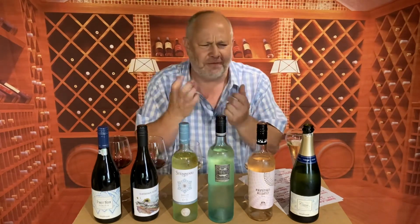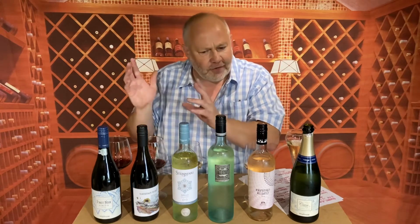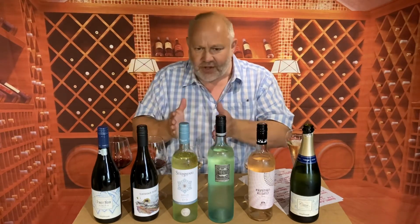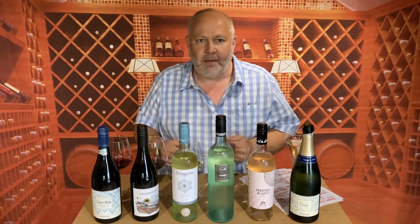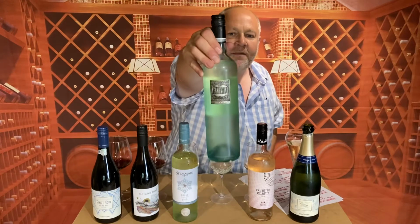And again, it's refreshing. There's some lovely high acidity. The lemon carries on all the way through, but becomes sort of more like a tropical fruit salad almost. A lovely wine at $8.99 a bottle. Really super wine. Again, lovely patio wine for the summertime.